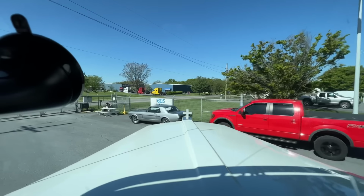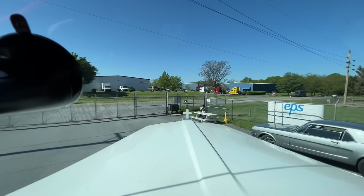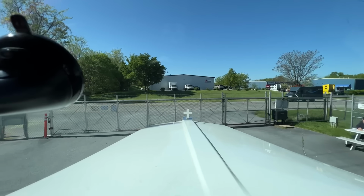Nice Mustang. I like that gunmetal gray. I like a little bit darker than that, but that's still a pretty color. That guy's on his phone.